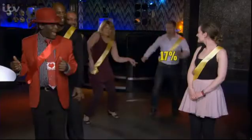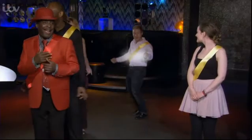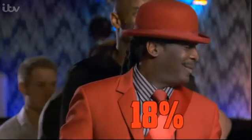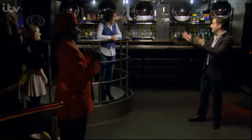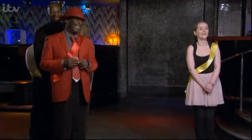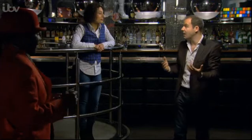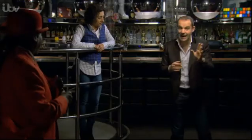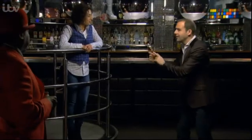Though they've left one behind, our poor Ms. Yellow, who stays at 17%. And even worse, the man in red, 18%. Brilliant! High five, you saved money. You've had to pay a fee, but year on year, that means you're going to save around £400 without any new credit. That was good, but you can do better.